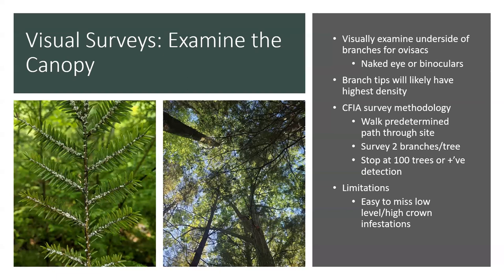But you are limited based on how much you can see with your own eye. As well, if it's an initial infestation, you might really only see 1 or 2 egg masses per branch. It might not even be on every branch. So there is the possibility to miss really low level infestations or high crown infestations.